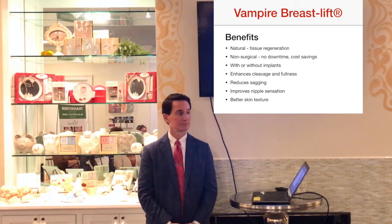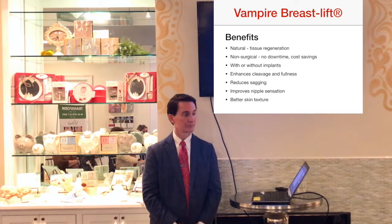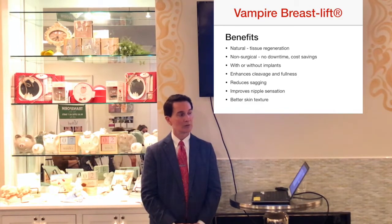Wow. And when you do the PRP, you inject it? Mhm. Same as when you do the filler. Same as fillers. You can just use it in different areas, and you can be more aggressive.